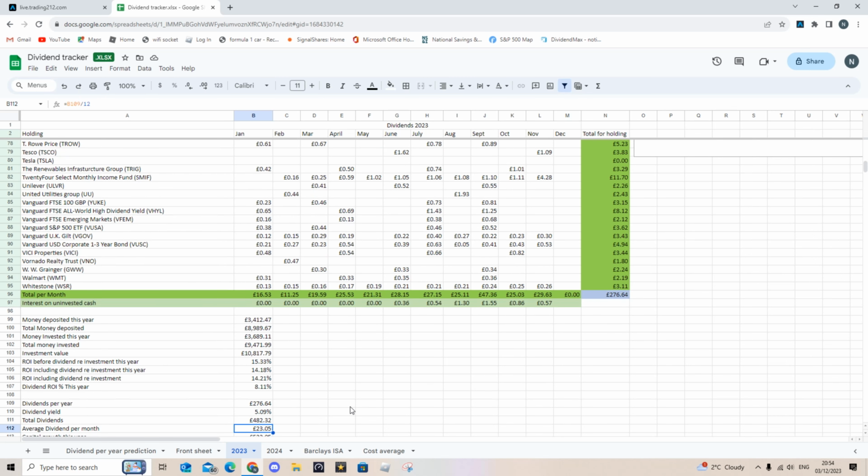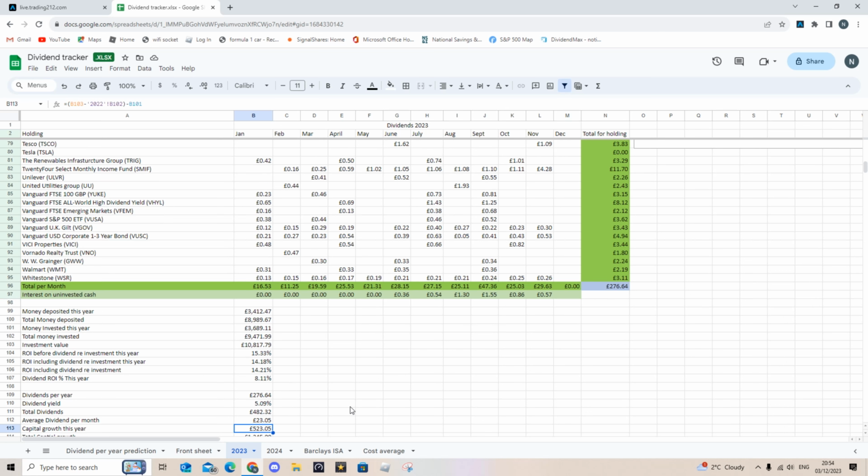Up to nearly 500 quid in dividends. Get an average dividend of £23 a month, because I think to hit my dividend target I need to average 26, so it's unlikely unless I have a stonker last month to do that, but it's going to be close.